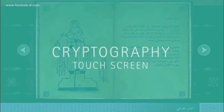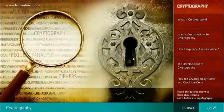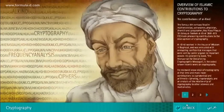Cryptography was an important application for skilled Muslim mathematicians. The touchscreen application teaches users about the origins of encryption and lets them experiment with the basic principles of cryptography.